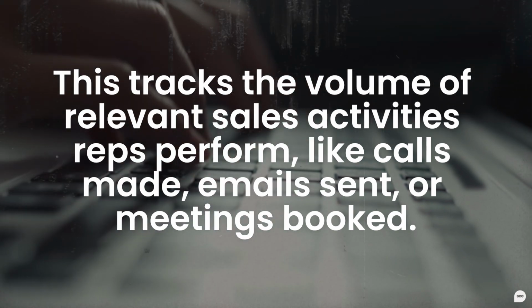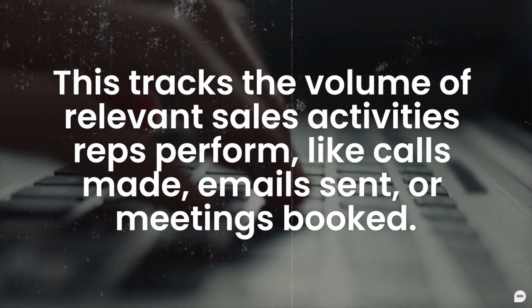Sales is a numbers game, which is why the number of activities is such a valuable metric. This tracks the volume of relevant sales activities reps perform, like calls made, emails sent, and meetings booked. For example, if a rep's call volume is consistently lower than their peers, it might indicate that they're struggling with time management or facing other challenges. By addressing this early, you can course correct before it starts to impact their results. But it's not just about quantity, it's about quality too. Tracking this metric in tandem with others, like conversion rates, helps you understand whether the activities are driving the desired outcomes.